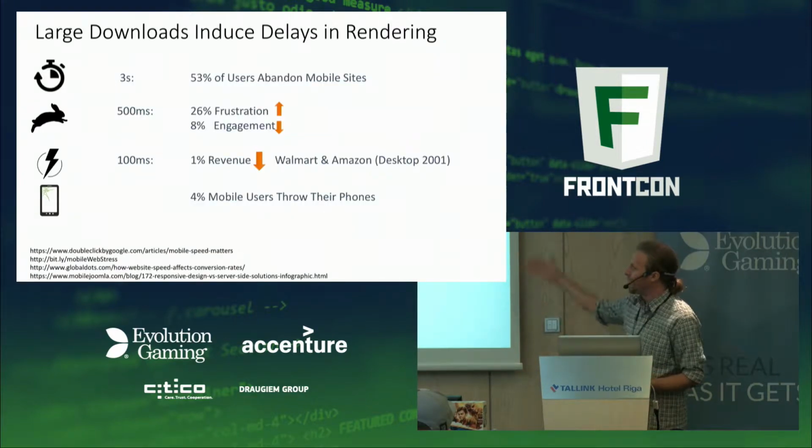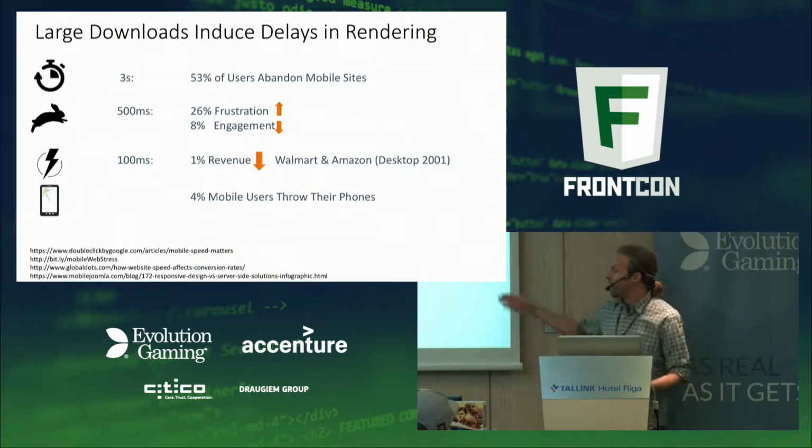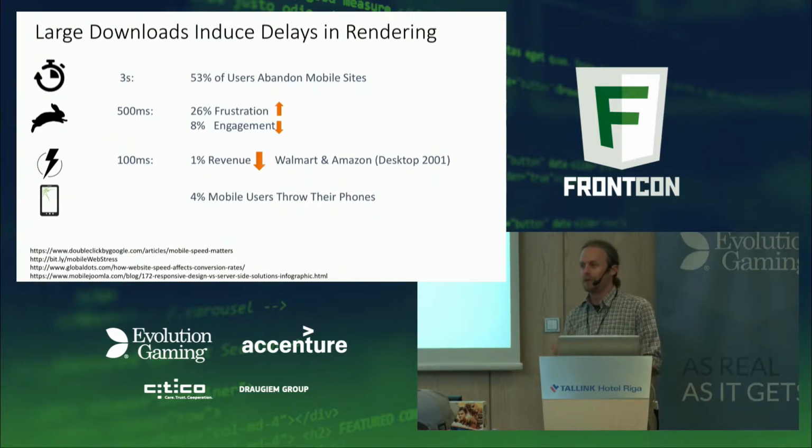And so we've had a lot of stats. We've already talked about Google, 53% abandoned after 3 seconds. People get frustrated. We talked about Amazon and Walmart and how people spend less money when things are slow. But also importantly, 4% of mobile users admit to throwing their phones when there's a slow mobile experience. So these are things we want to avoid. When you see someone with a cracked screen, it might be your app that caused it.